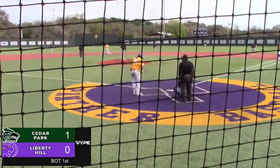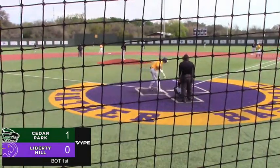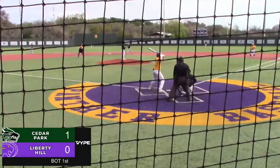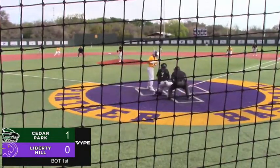Colby DeMars, right fielder, batting in that 5-hole for the Panthers. He will step up, and again, another righty. Huge lead for Riley at second.